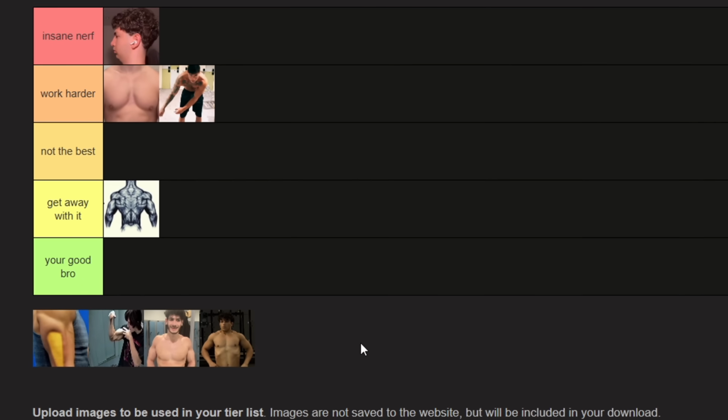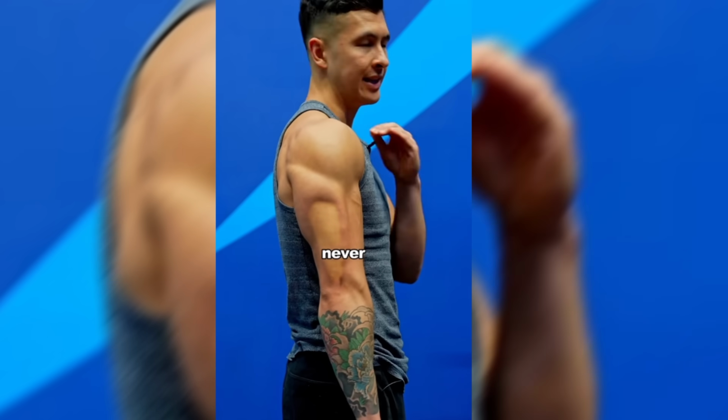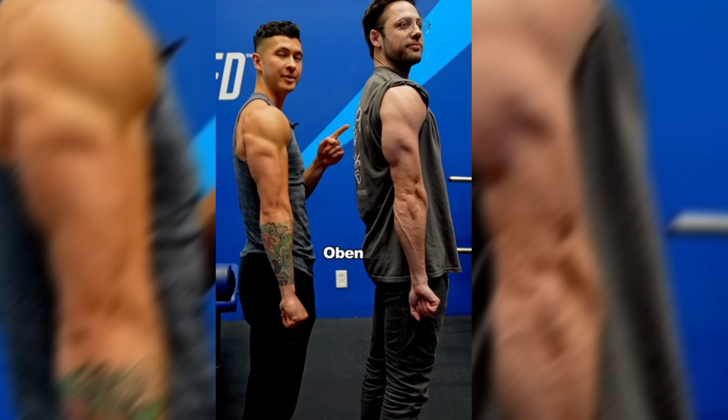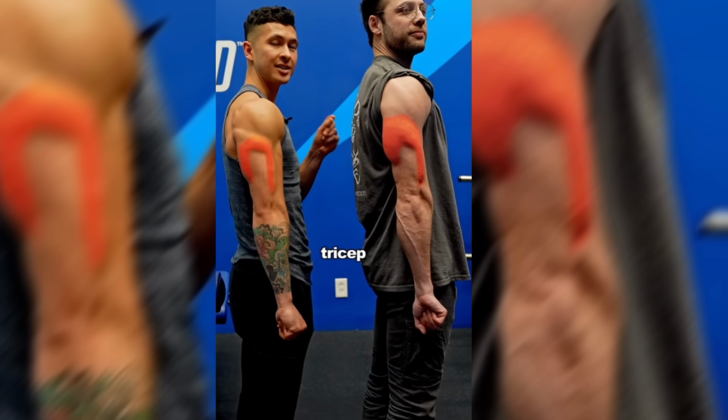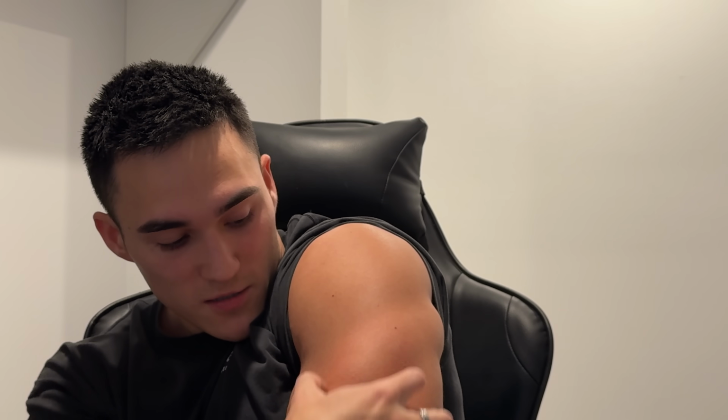Alrighty, next up we have is having long tricep tendons. So what long tricep tendons is, and I'll put a really good example of this. Basically, the short head of your tricep. So you've got the short head, the long head. Basically, the short head comes really far up your arm, or for some people up to here. This tendon is really long.